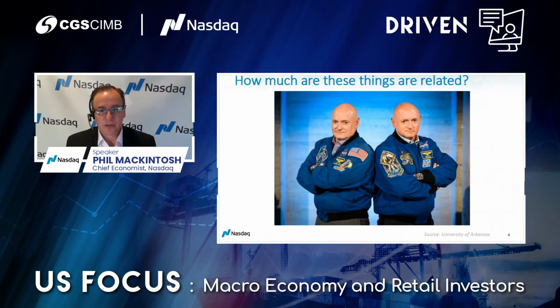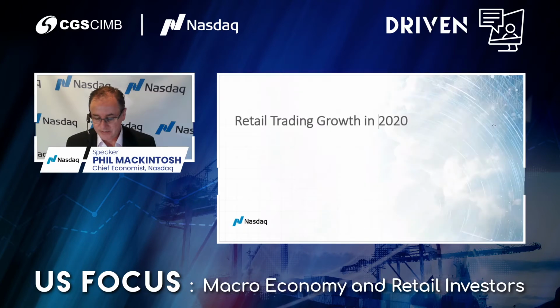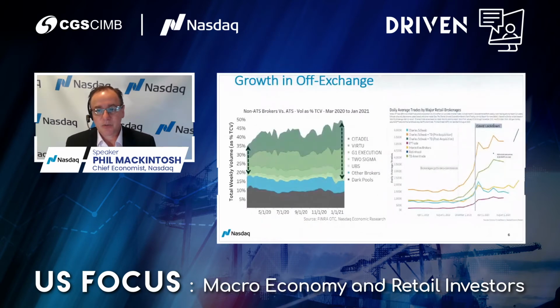But what I'm going to show is that those two trends are somewhat related, and probably not in the ways that you would expect. Let's start by talking about the growth of retail trading in 2020. When we think about retail trading, a lot of the retail trading in the US actually doesn't trade on exchange. It goes to market makers that we call wholesalers. You can see from the data that shows the growth in wholesalers between the early 2020 period and now that the growth in those wholesaler market shares has almost doubled. And that's one thing that confirms that retail trading has increased.